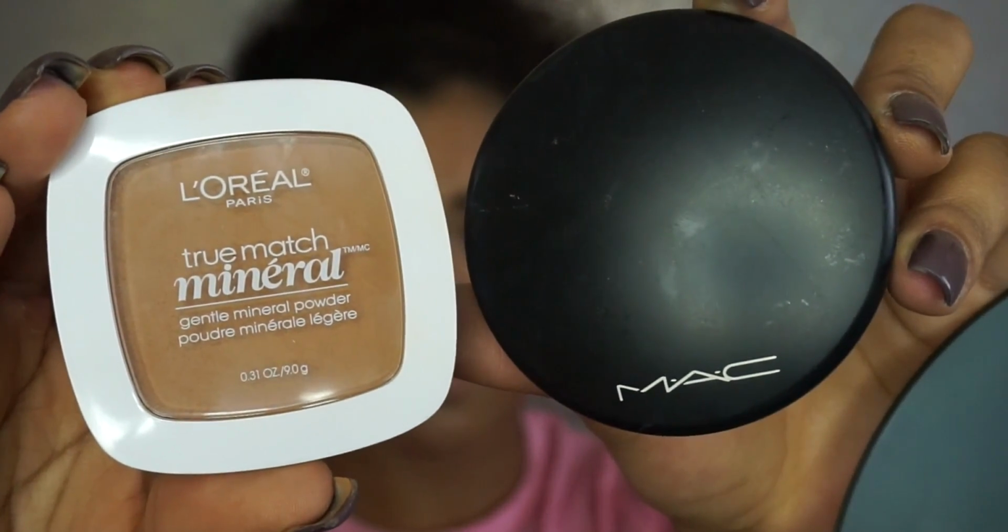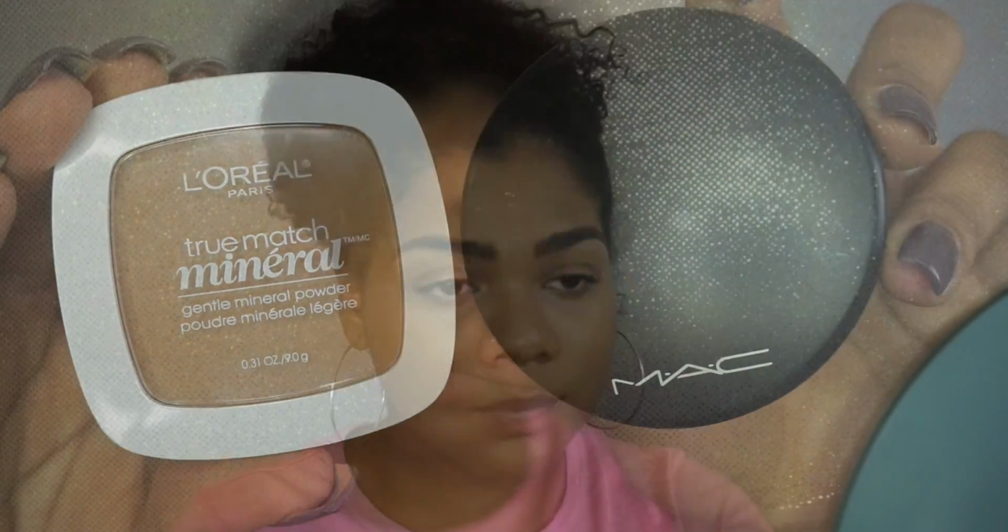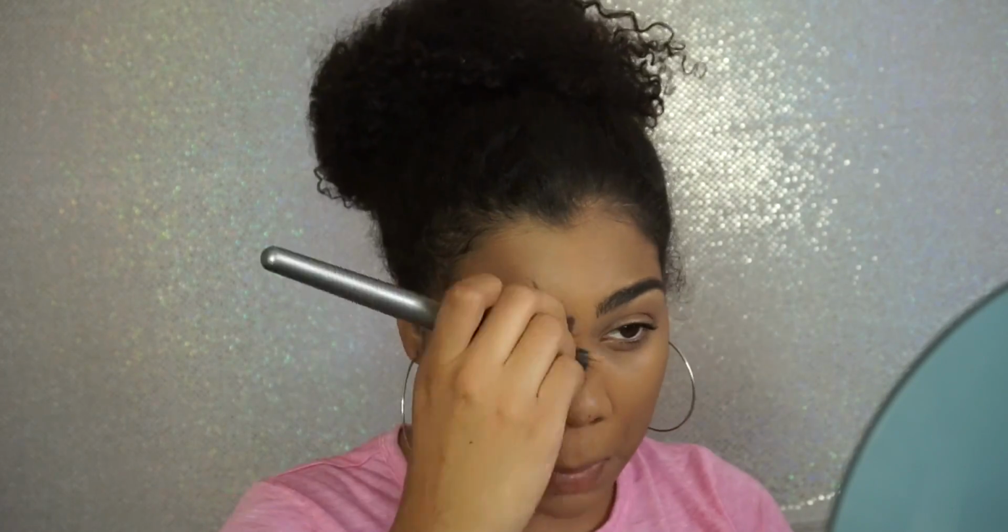I like it. Clean face. Now I'm going to set my foundation. I'm mixing the L'Oreal True Match Mineral powder foundation and then my MAC Mineralize Skinfinish in medium dark. What a mouthful. I mix these two because I like how the Mineralize Skinfinish gives you a skin finish. It's not so powdery, but it is a little darker than my skin tone.